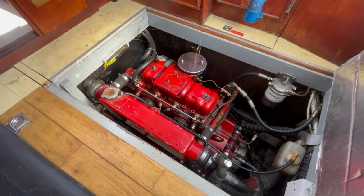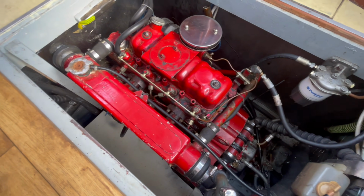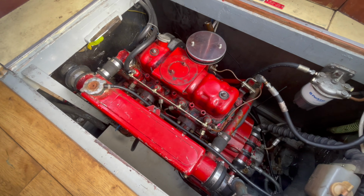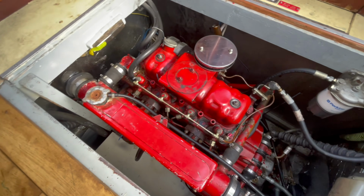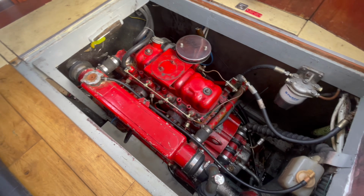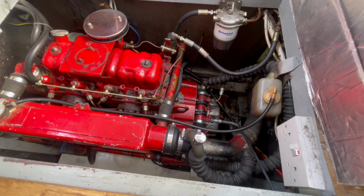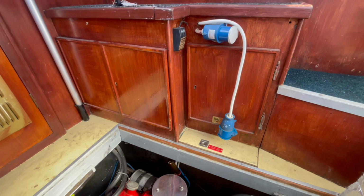Access to your engines is under the cockpit floor. So here we can see the starboard engine, nice clean engine there. This is a Perkins 4108. There's obviously a matching one for the port side as well. Everything's really, really easy to access. So all of these boards in the cockpit will raise up. So for your general engine checks and servicing, everything's nice and easy to get to. And you've got a 240 volt socket there at the back too. And just above there, we find the shore power connection.